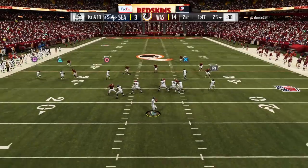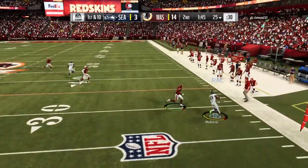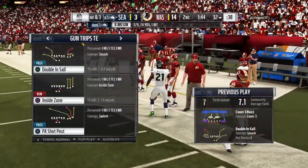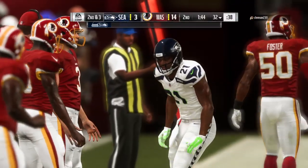Bigger chunks. We'll see if they can get the score. Wilson throwing for his running back, and he's got him complete. 7 yards on the play, and it'll make it a second down.